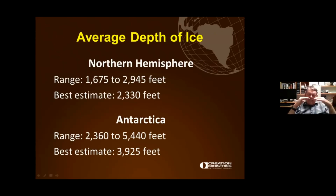And you have to figure out the average snow depth, and then you have to melt it. So I used minimums and maximums for whether the precipitation fell over the ocean, or over the ice sheets, or the non-glaciated areas, things like this. So you can see my range for the Northern Hemisphere, my best estimate being 2,300 feet on average for the ice sheets in the northern United States.